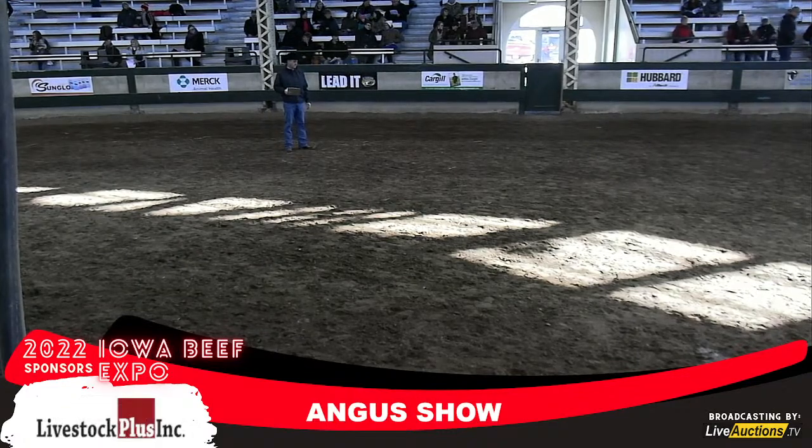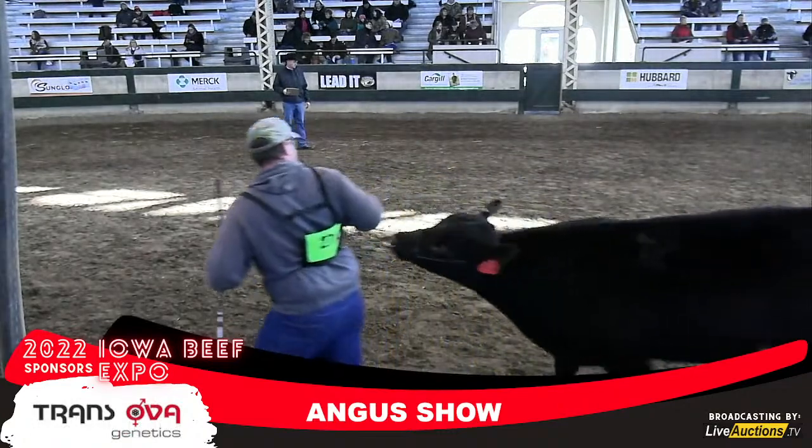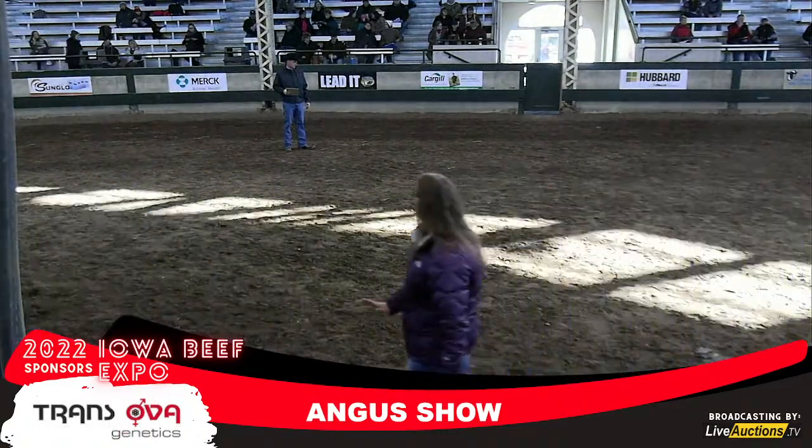45, Jensen Turning Point 110 FAF. And 46, EA Peak, owned by Dustin and Ebit, Marble Rock, Iowa. These are your early January bulls.